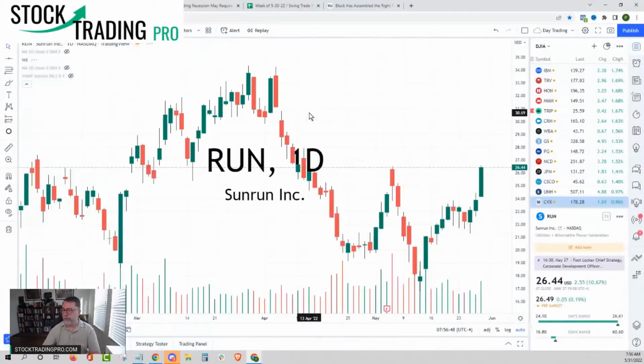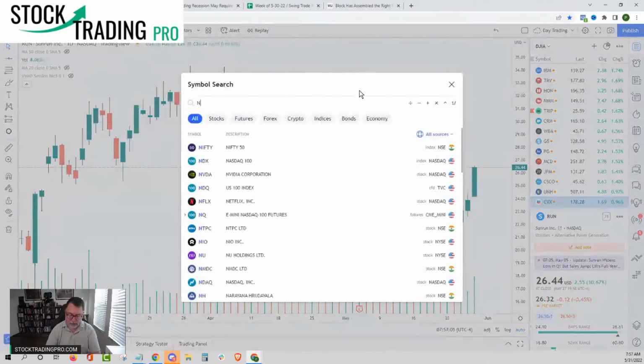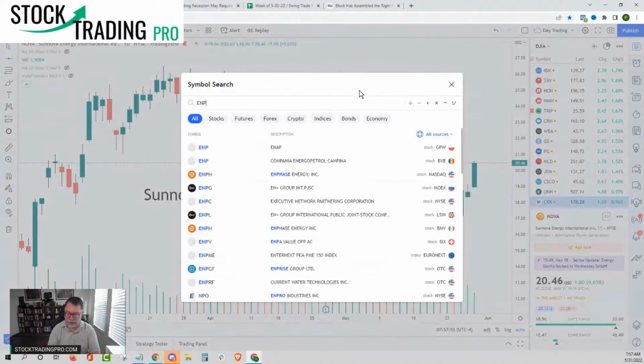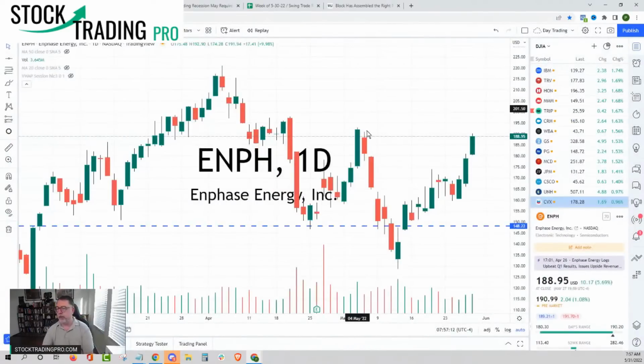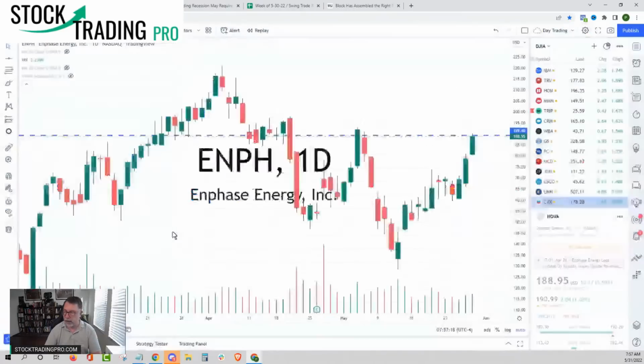We talked about Run, which if you remember last week, we called this bullish engulfing candlestick as an opportunity. We had this push up, we had this pause. This candle traded below that low, traded back above, and closed strong. And this is the kind of buying pressure that we had on good volume. So we had Run, we had Nova, and we had ENPH, which a lot of people have now determined is actually a bigger stock in that group. So we're kind of at resistance here in ENPH and Nova.